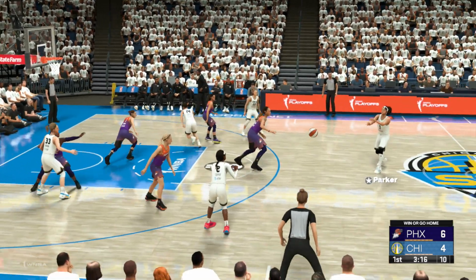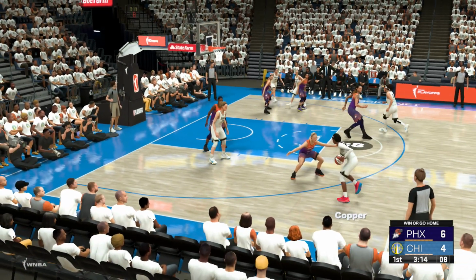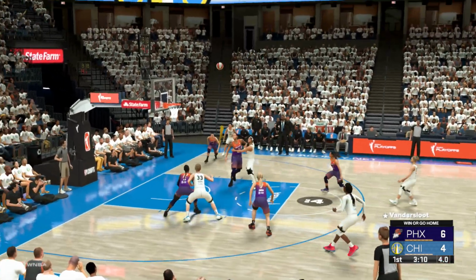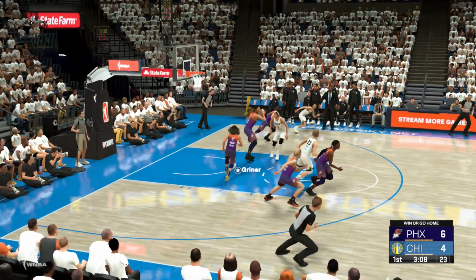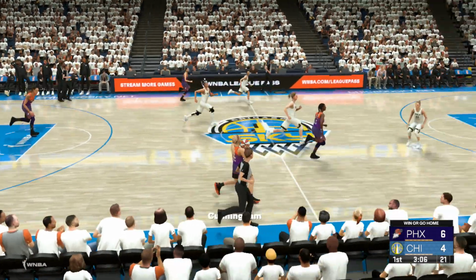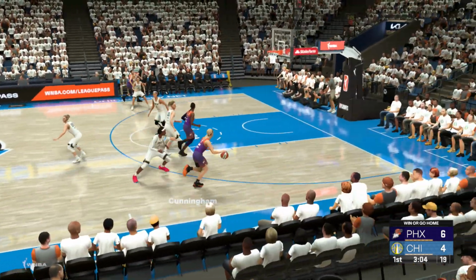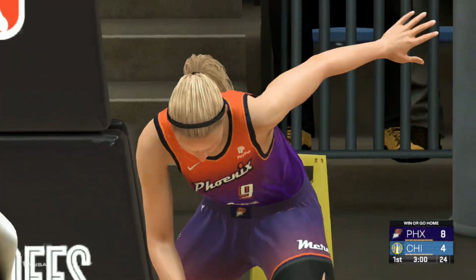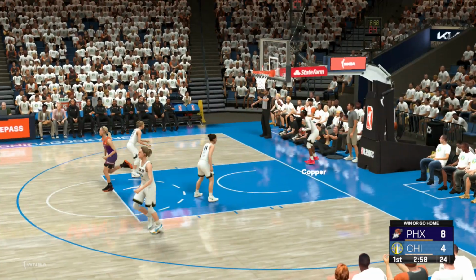Vandersloot outside. Copper outside. Pass to Vandersloot. Let's go with a three. She can't get it to go. And the Mercury going the other way now. Teardrop shot. Cunningham with the Sophie bucket. Cunningham. Red hot out of the gates. 4-for-4 shooting.